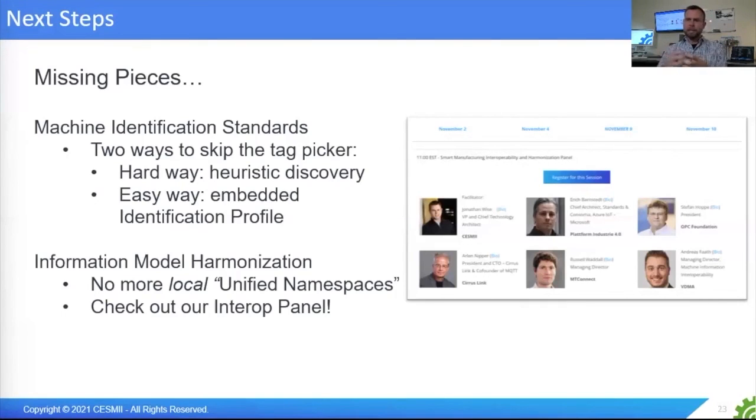To get the fully automatic solution that we've shown, we need an embedded identification profile, an interface that everybody can agree to, or at least agree to some common data members for, that allows us to identify the object that's coming in. That harmonization effort is not a lightweight one. It's not one CESMII can do or dictate. We really need to work together across industry groups. And I'm excited to say that that is happening.